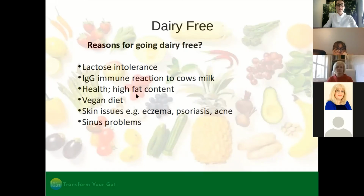Often people will go on a dairy-free diet just for health reasons because of the high fat content. A vegan diet, obviously, they're not going to have dairy. And then things like skin issues. A lot of my clients who have presented with psoriasis, eczema or acne have resolved their issues within 2 to 4 weeks through coming off dairy and just letting the whole system calm down.